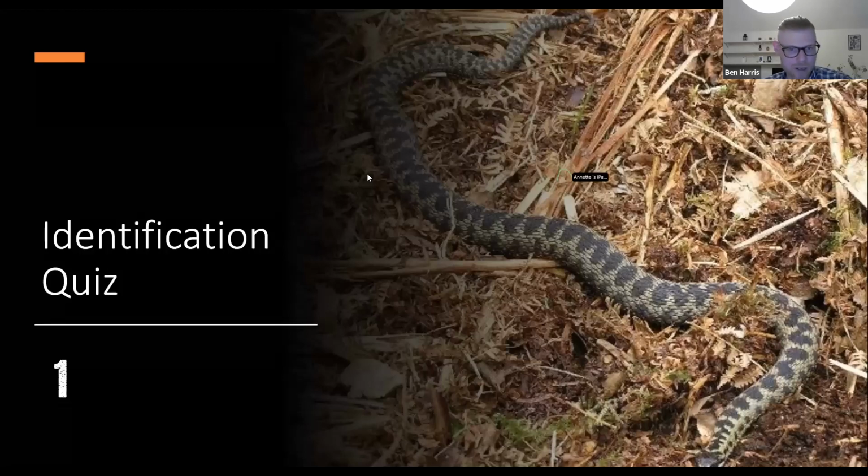So I'm going to end the polling here, and I'll just share it. And this is exactly what I wanted to see. You're all getting that this is an adder. Great stuff. So I'm assuming most of you identified that zigzag pattern that runs down the length of the body, that gives it away as an adder.